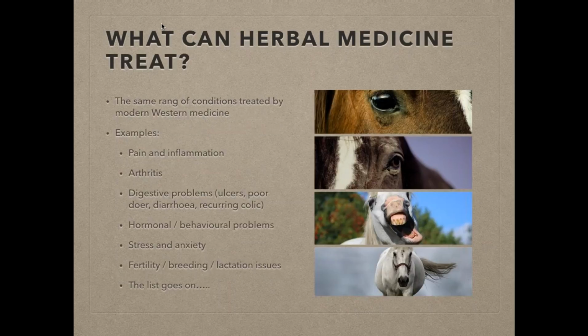Okay, so what exactly can herbal medicine treat? It will probably surprise you to know herbal medicine is still the most widely used medicine across the globe, and the reasons for that are its effectiveness, its low cost and its ease of accessibility. In the same way that there are pharmaceutical drugs for almost every condition, there are herbs for pretty much every condition as well. So the extent to which you want to use herbal medicine is entirely up to you.